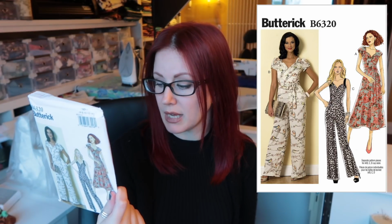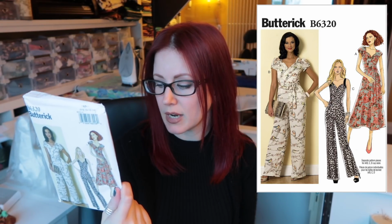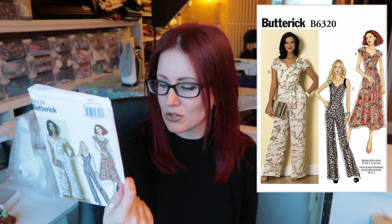It is another jumpsuit. I really like the bodice detailing on this. I think it's very interesting. I like that it has waist ties. You can also make it as a dress, View A as a dress. Again, I'm not sure that skirt's full enough for me. I don't know, it's kind of nice though.